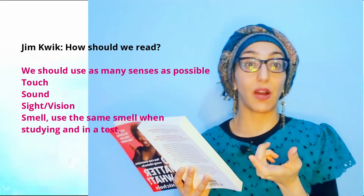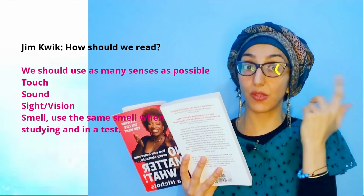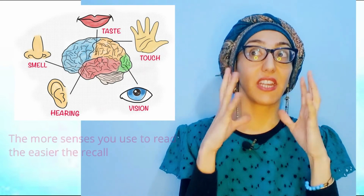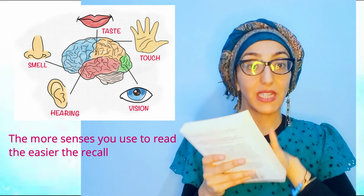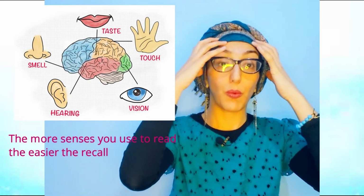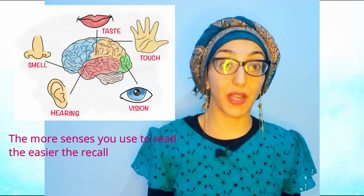So, and if you read out loud, it's using another sense. So this means you are using the sense of touch, the sense of vision, the sense of sound also. And because of that, each sense, your eyes, your ears, your hands, each sense has a separate memory in your brain. The more senses you use to read, the more information will be stored in your brain when you want to recall the information. Okay, when you want to remember what you read.